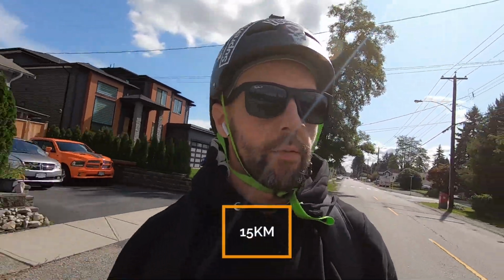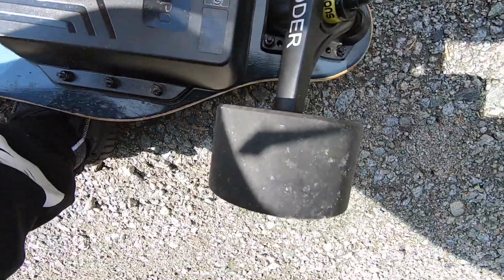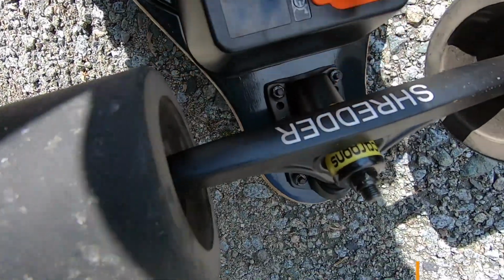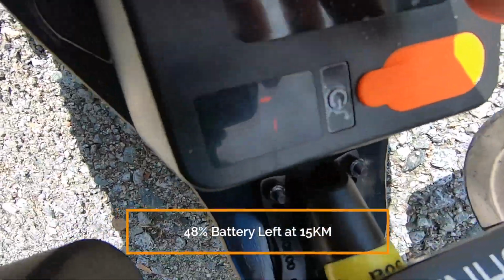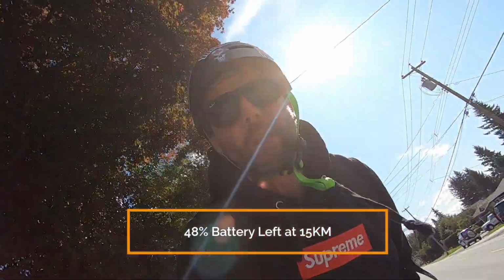Beautiful, enjoyable ride. On the next kilometer, I'm going to check the battery gauge to see how much is left. And I just passed 15 kilometers right now. I'm going to stop and check the gauge on the board. Hope it's visible. 48%, 15 kilometers.